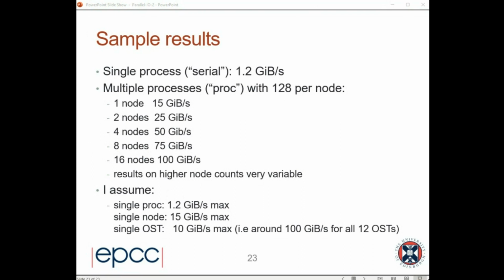There's 12 OSTs and I'm getting about 100 gigabytes per second. That means it's in the order of 10 gigabytes per second each. The important point is that a single process can't saturate an OST on the node. That's really the most important point about these figures. The total file system has a bandwidth of around 120, 100 gigabytes per second.